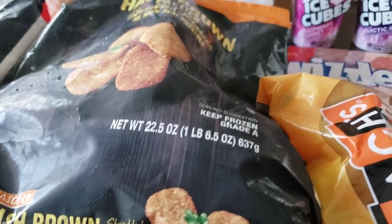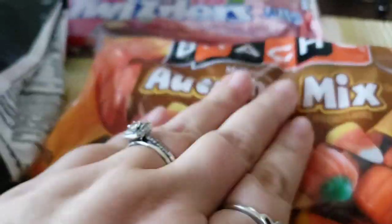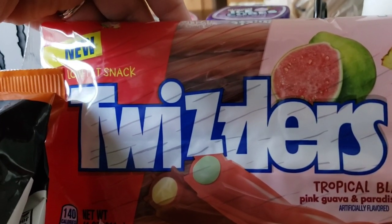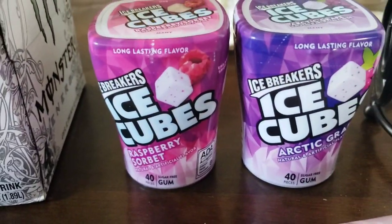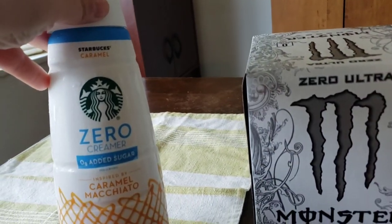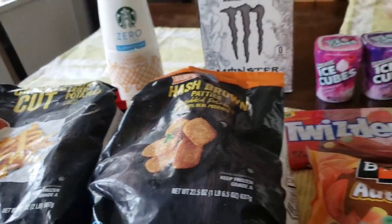Okay, guys, we've made it home. Finally. I went to Dollar Tree and Kroger, so I'm going to show you the Kroger stuff first. Got a big bag of the autumn mix for $1.99. I found these Twizzler Twists Tropical Blast, Twizzlers filled for 99 cents. I got each one of these gums, one for me, one for Haley. I got four of these zero sugar Monsters, zero sugar caramel creamer, a bag of hash browns for $1.79, and crinkle cut french fries for $1.79. Not too bad, huh?